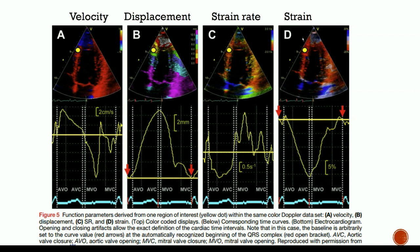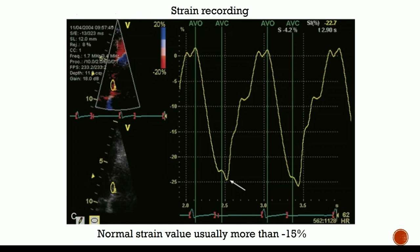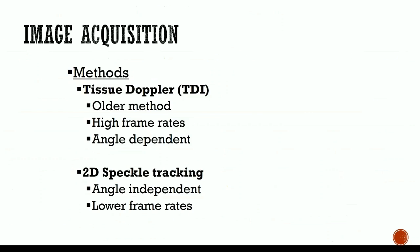That's an excellent explanation, thank you. And when you talk about speckle tracking, you're talking about a different technique. Correct. Up until this point, all the methods I mentioned use the tissue Doppler technique. When we talk about strain imaging, we can use two different technologies to measure strain. Before speckle tracking, we had tissue Doppler, the older method. It was really angle dependent, so all the caveats I mentioned earlier with tissue Doppler applied, like the angle of interrogation and some tethering artifact.